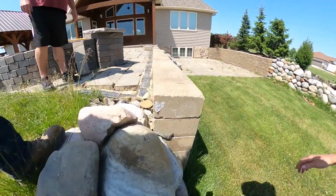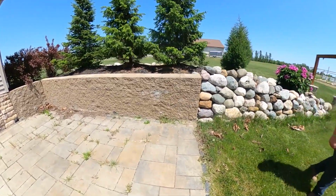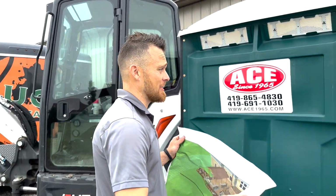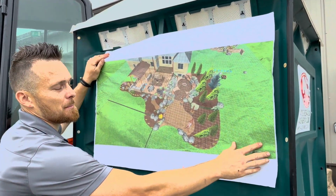And one of the ways that we do that is we take what the customer had, which I'll say looked nice, but it wasn't great. And I believe that since the customer had to tear it all out, they deserve to have something better. We have come up with a brand new design rendering to take this crappy project and turn it into something absolutely gorgeous.